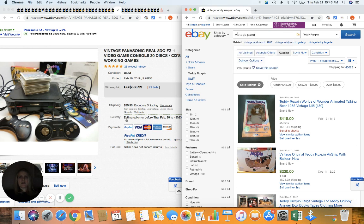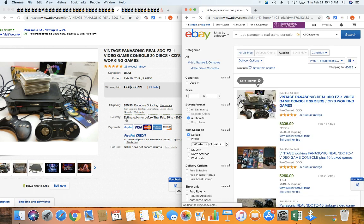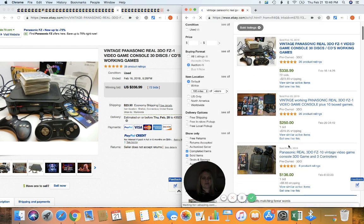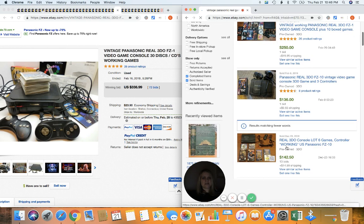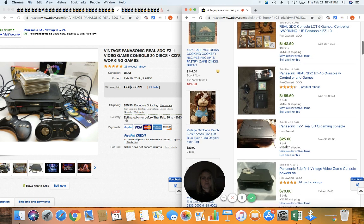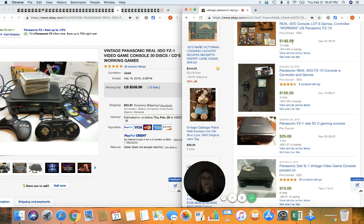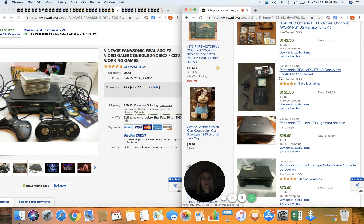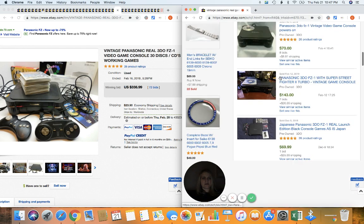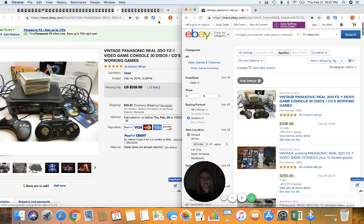Vintage Panasonic Real game console. So this is the one we're talking about. Here's another one, went for $250. 136. They don't seem to be very common. But yeah, it looks like if you've got games and controllers and it's working, that they go for a decent price. So yeah, pretty cool. I didn't know about it.